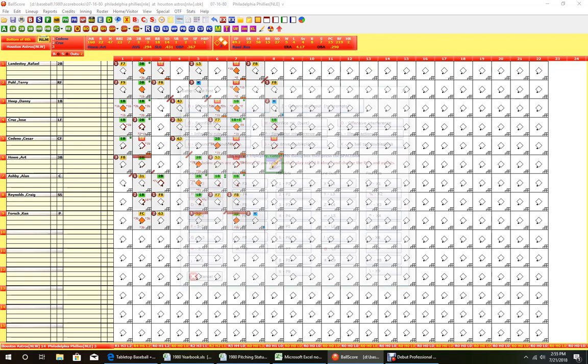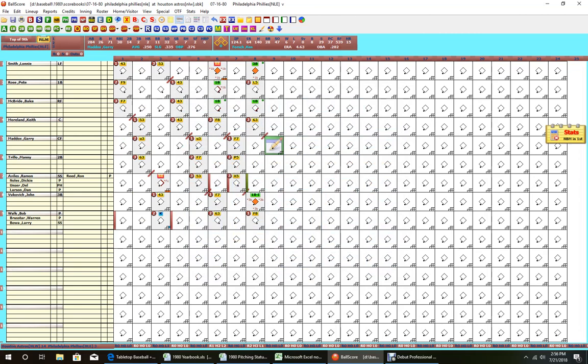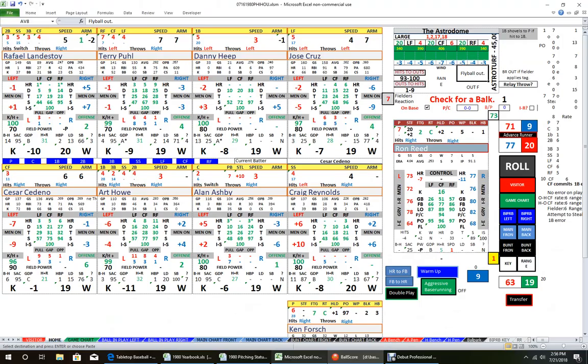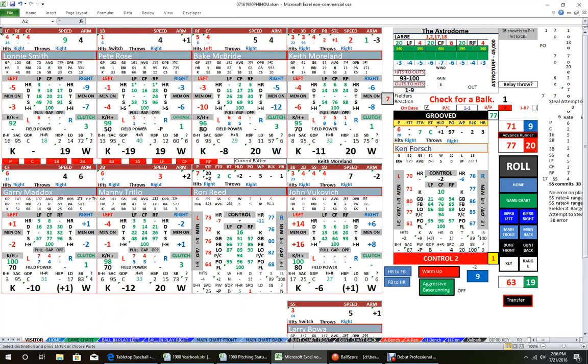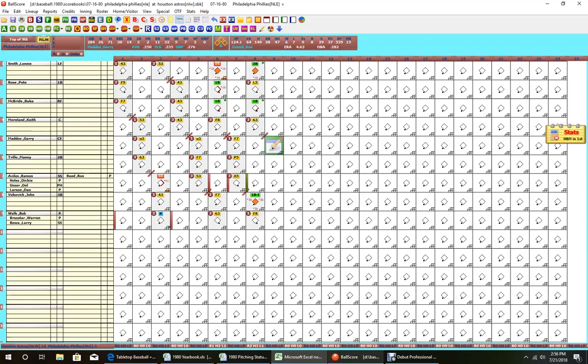So, moment of truth. It's the ninth inning. Borsch is still grooved, maybe. Now we got to go back in and look. He is a C, so let's go back to the main chart back. C grade: 4 minus number of runs allowed. He has allowed 3, so that's 1, plus stamina, so 8. He is only allowed 8. So if I keep him in, he will be ineffective. The manager would see that his arm is dragging and he gave up a few runs last inning. So let's go ahead and get him out of there.